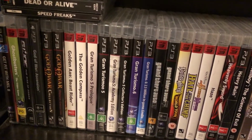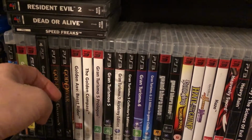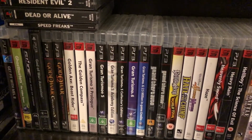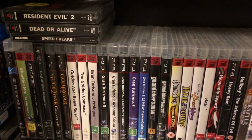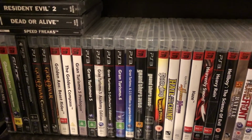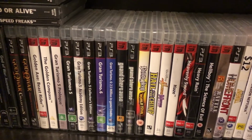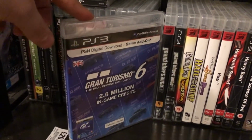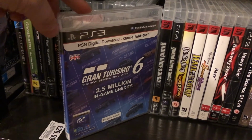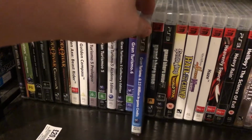And then we come down to the bottom shelf. Ghostbusters is one of my favourite titles. I'm missing God of War 3 out of here, funny enough. I know some in the PSX collector community would be going, "What are you doing, dude?" This one here is quite an interesting one. This is Gran Turismo 6, 2.5 million credits. That's a sealed copy.